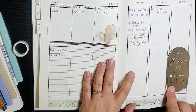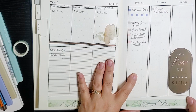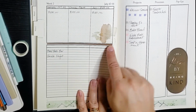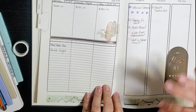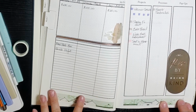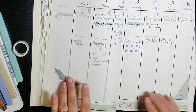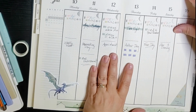I pulled the rose gold metallic color out of this and put some matching washi tape over here. There is enough space in between these boxes for the skinny 3mm washi tape and plenty of room at the bottom for a wider washi tape. And then I used the same washi on both of these pages because these are all weekly pages, and so I like them to coordinate well.